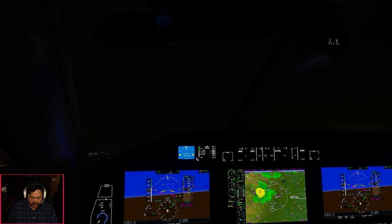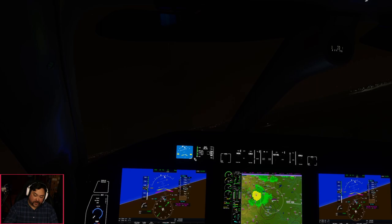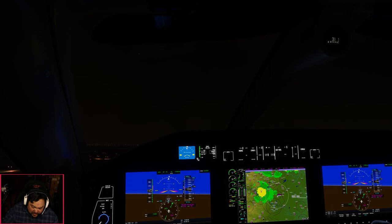Pitch for 120. Here we go. And right turn, and autopilot on. Flaps coming up. Vertical speed, please. Pull the power back just a wee bit.